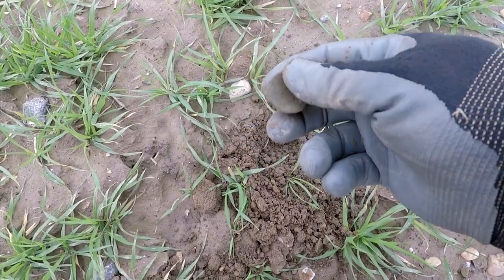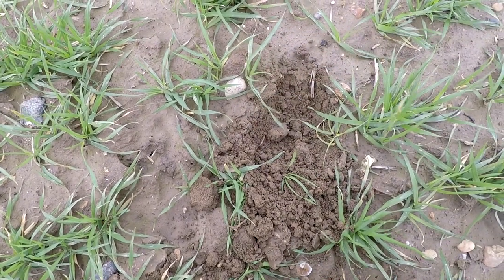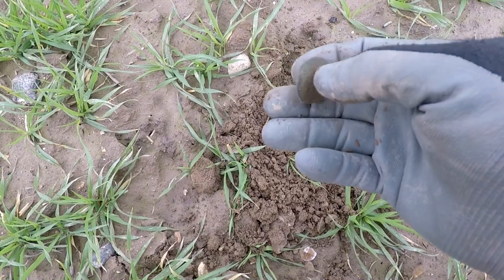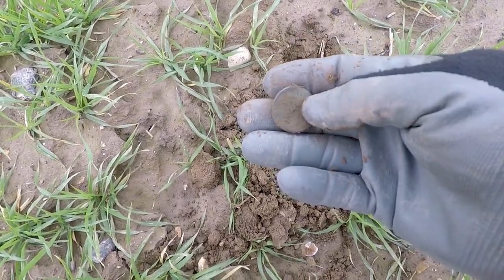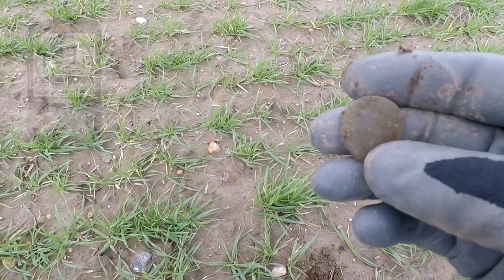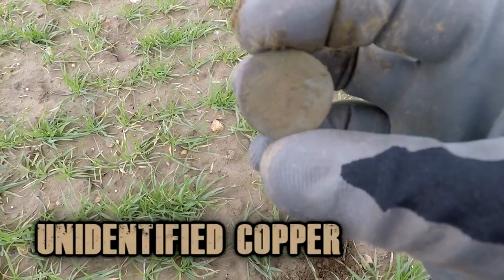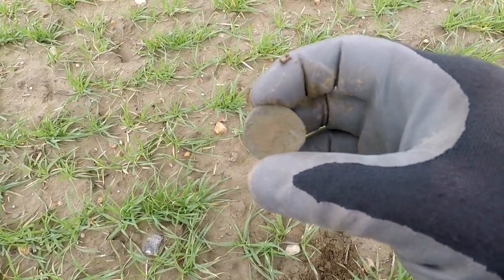This is all toasty. I probably won't get any identification off of this one either. Let's see, rub it on my pants and see if we get anything. Nah, it's going to probably be a KG2. It could be a KG3. All right, we'll just keep on going. Let's get a 23-24 here, and it's going to be another copper. Looks like it's going to be toasted. Not going to get any markings off of this one, so we'll just move on. We dig a bunch of these out here. All right, let's keep on going.